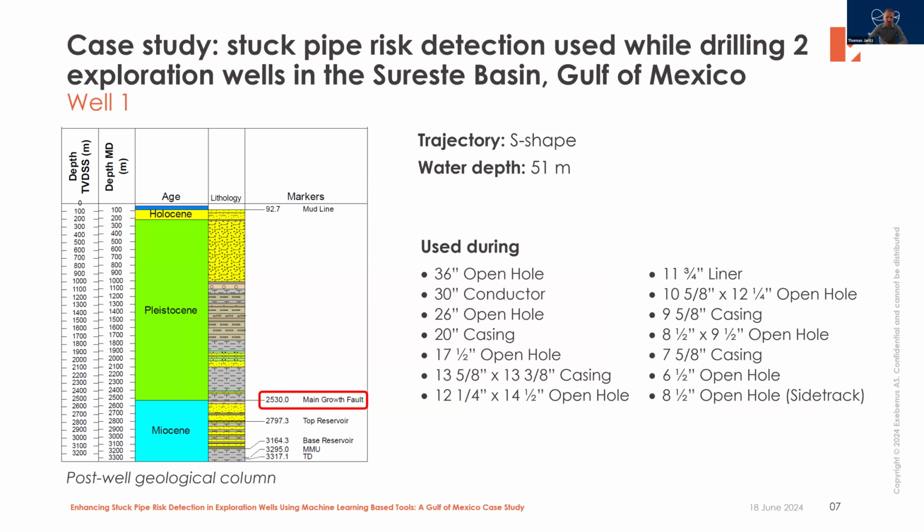Here is the post-well geological column of the first well. The first well was the one that took us longer and was more difficult. The main bore had an S-shaped trajectory. We also drilled a sidetrack afterwards as a success case. You can see that we drilled the Pleistocene and also the Upper Miocene, all the way to the MMU, the mid-Miocene unconformity. So we just hit the middle Miocene, but didn't drill into it.